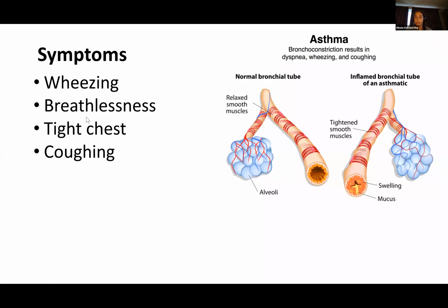Breathlessness, as I said before, the oxygen's not getting in. You're trying to almost catch your breath, and you'd see people really struggling to breathe. Some people get a tight chest as well, whether from coughing a lot, maybe a muscular pain, but it could also be from inflammation and possibly air trapped in the lungs. And then coughing: that inflammation and irritation of the airways means you're going to be coughing a lot, and it would be classified as a non-productive cough.